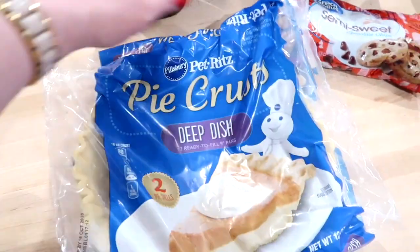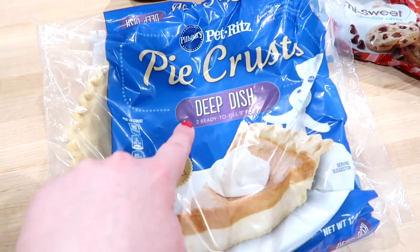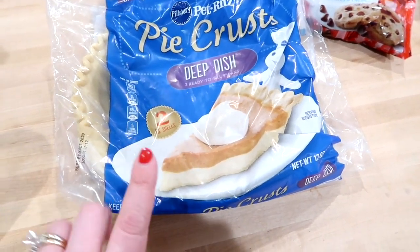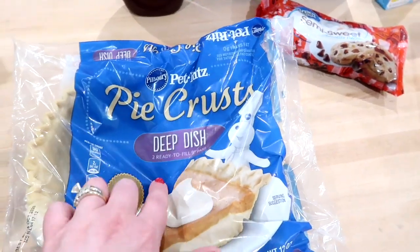I went ahead and got some of the Pillsbury pie crusts. I like to buy the deep dish ones because they have plenty of room in them. And these work great, especially if you're gonna make like a custard pie or a lemon meringue pie or something like that. You just kind of poke some holes in them with a fork, bake them in the oven, and they turn out great for pies.